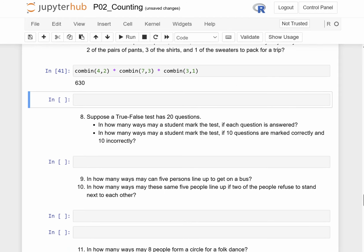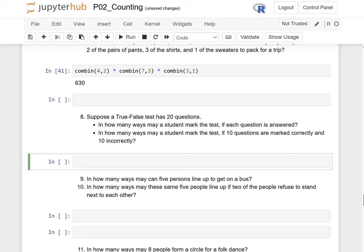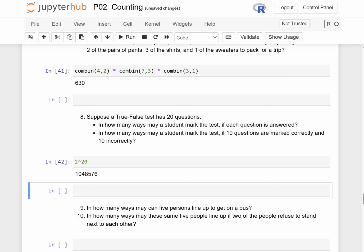Suppose a true false test has 20 questions. In how many ways may a student mark the test? Well, this again is base 2. You mark either true or false, so you've got two choices, and there are 20 questions. So you have, what is that? 1,048,576 ways. Remember the little plus sign here opens up another cell right below the one the cursor is on.